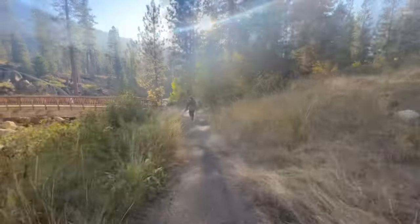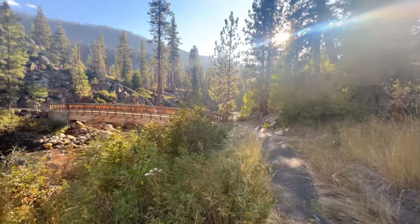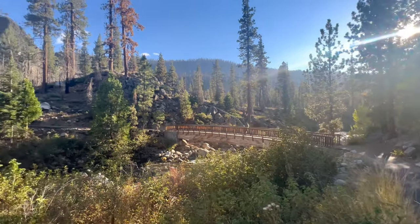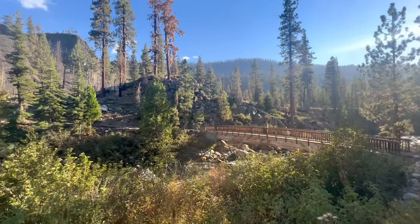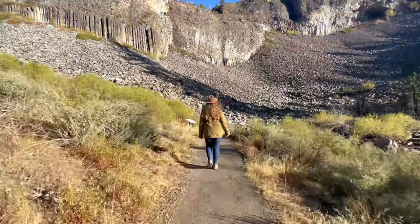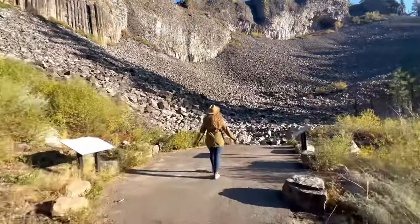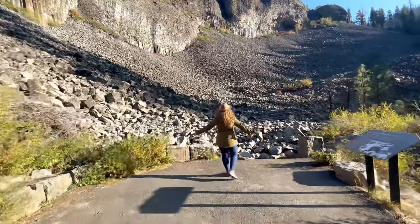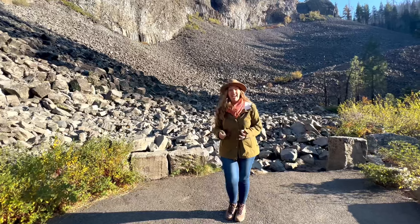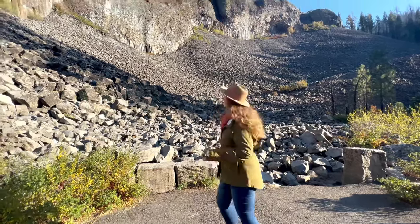For details on this geological wonder, make sure to watch my YouTube video, vlog number 106, and see my full Columns of the Giants blog post at flyingdawnmarie.com. There are many gems in Stanislaus National Forest, but Columns of the Giants should not be missed.